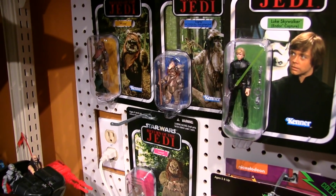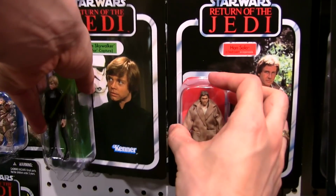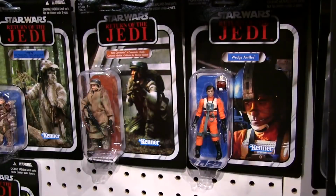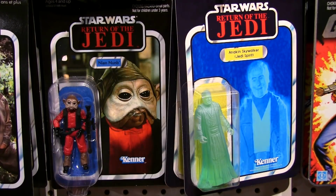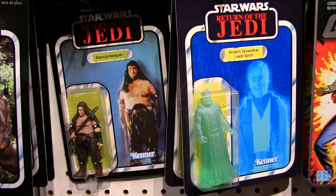There's Death Star Luke again, but on the correct card this time. And Endor Han. It's a trap! Akbar and Jedi Knight Luke. A Rebel, and the guy who can't do any more good back there, Wedge. There's Chewie, Lando's Falcon co-pilot, and a custom Rancor Keeper.